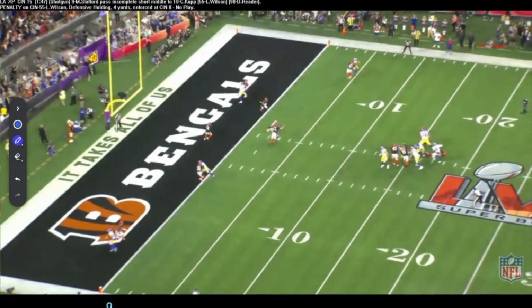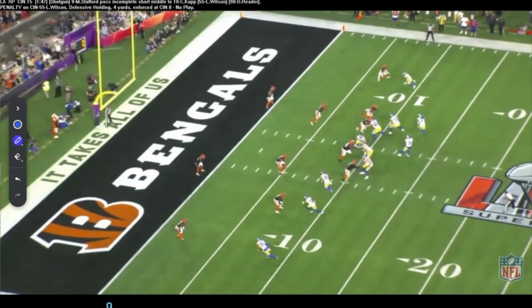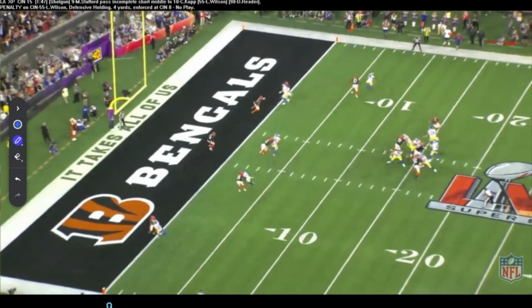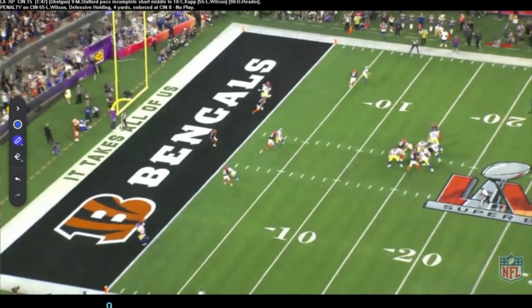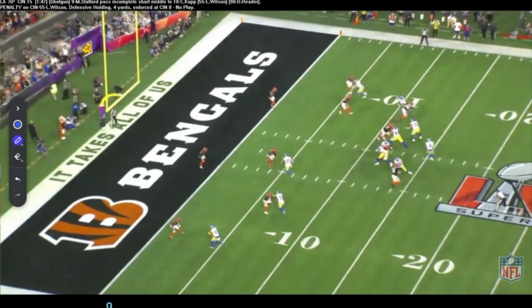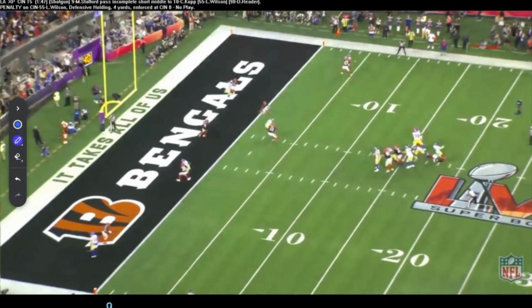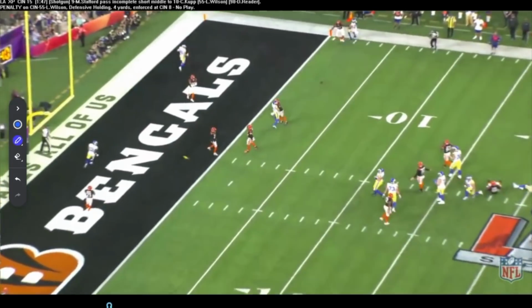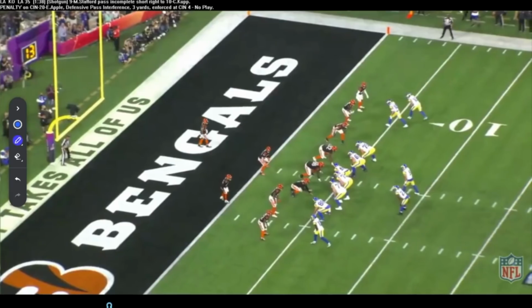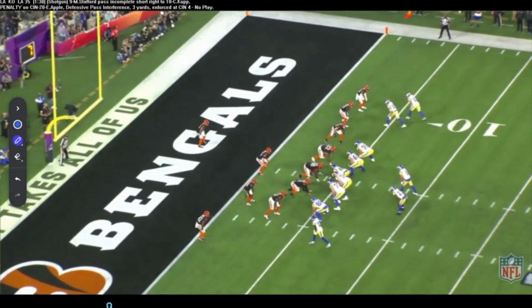And obviously the call of the game. 3rd down. Inside the 10. Going to have to not kick a field goal. They have to go for it on 4th down. Instead, call the pass interference on Logan Wilson. It was touchy. It probably grabbed him a little bit. Ball behind him. Get his hands on the football. Really tough call in that critical situation. Sets him up. 1st and goal.